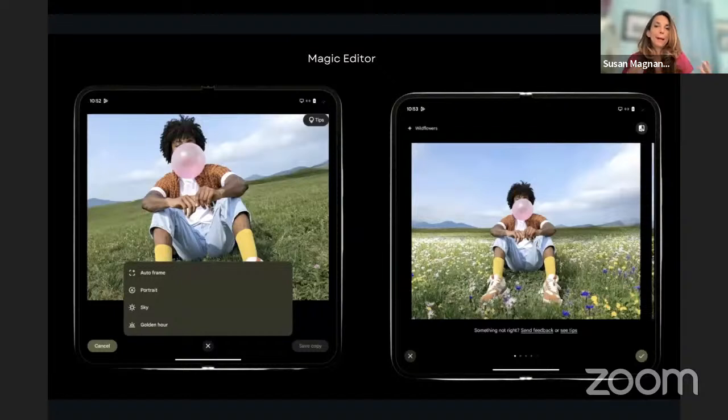They also have a magic editor. In this particular one, I'm going to have to talk you through because it's a little bit hard to see. They use a feature called auto frame. In auto frame, this particular guy chewing the bubble gum is cropped a little bit. You can't see his feet. He's cropped in tight, his foot's kind of cropped off. And they said, AI, how would you reframe this picture?